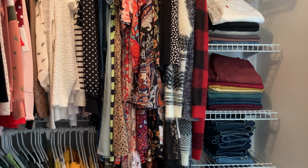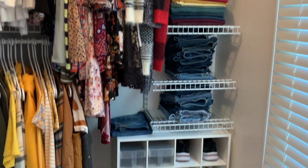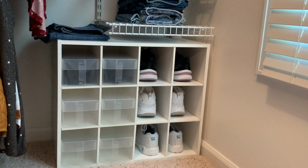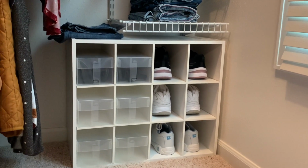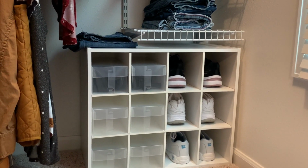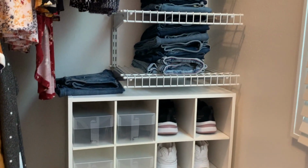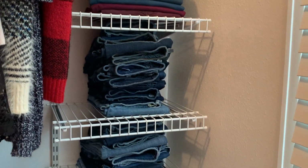The only other clothes that are in my house are in a dresser, and those would be socks, underwear, pajamas, and workout gear. On the floor as you walk in is my only shoe storage in the house for me. We do not wear shoes in our house, so this just contains some specialty shoes. I have a couple of pairs of workout shoes that never leave the house, bowling shoes, and 2 pairs of dress heels. So this is my jeans section right here.